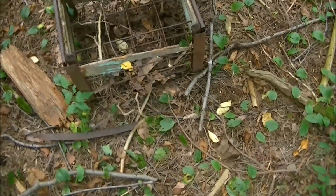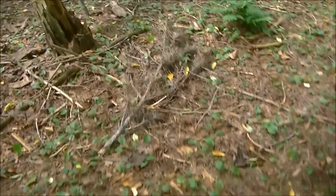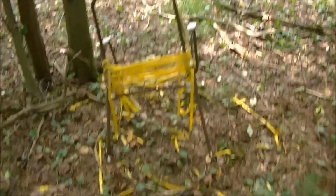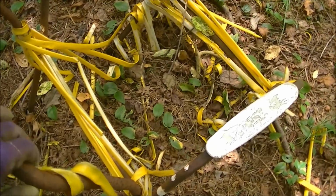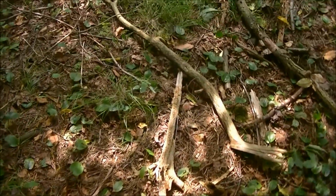Some sort of crate. Metal lining on the inside. Old blue paint on it, it appears. You got something down here. What's left of an old chair. Oh man, I remember these things. These things were going out of style right about the time I was growing up. I think the last one I've seen was probably in the 90s.